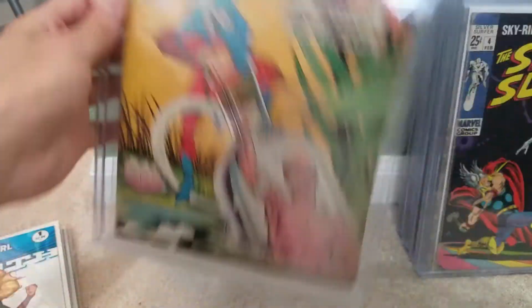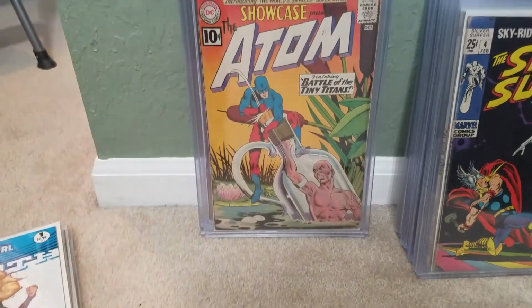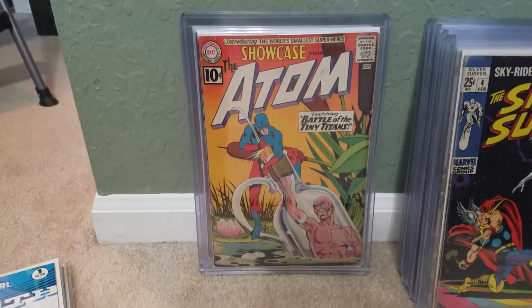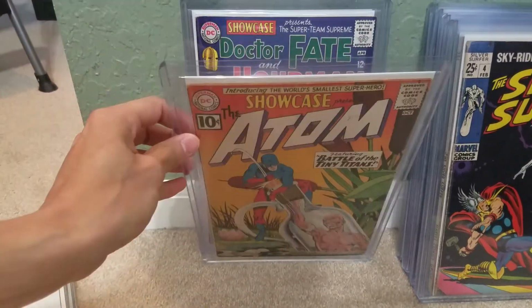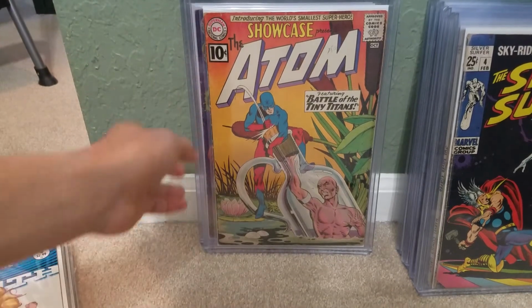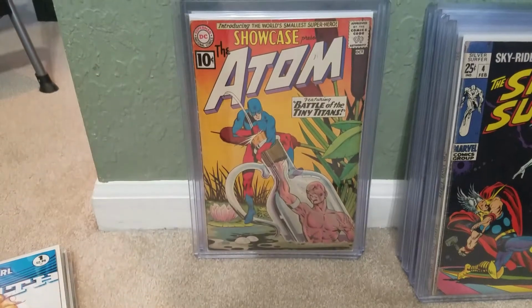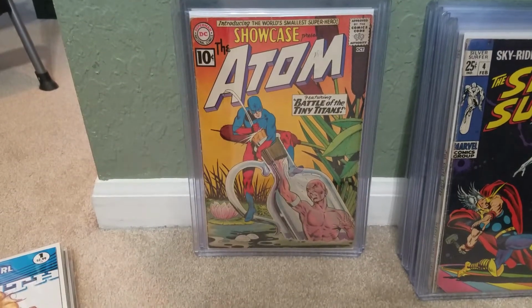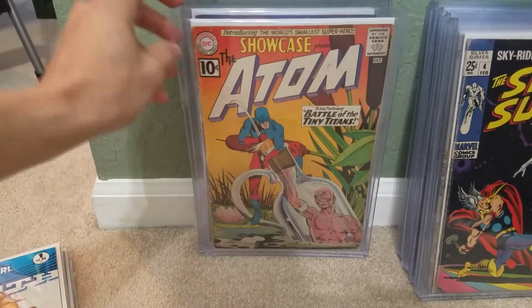This one was graded. I got upset with the grade because when I bought it, it was a 5.0, and it still looks visibly like a 5.0. Minor wear, like a book that looks like a 5.0 should look. I opened it, looked at it, checked out the description. Book was intact. Everything was there. I sent it to CBCS, and then they sent it back as a 2.5.